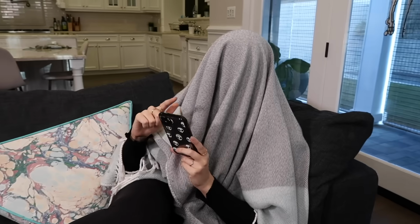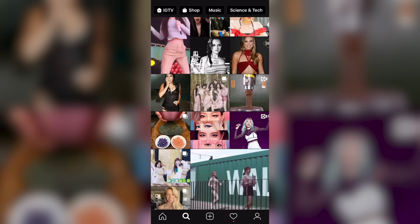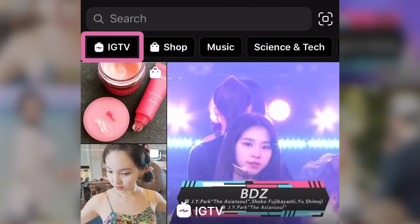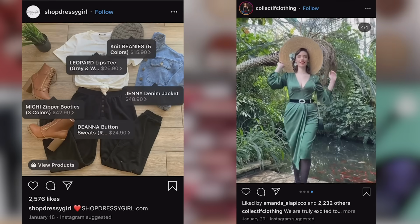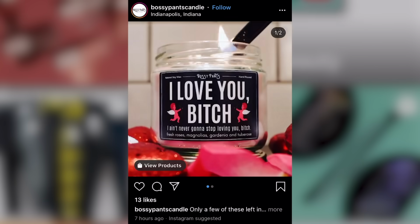So, a couple of weeks ago, I was mindlessly scrolling on the gram, as we are all wont to do, when I noticed a little crevice that I had not seen before. Nestled within the Explore page, just to the right of the IGTV button, was a shop tab. And once I clicked in, I saw makeup, clothes, jewelry, shoes, skincare, wigs, and candles galore.